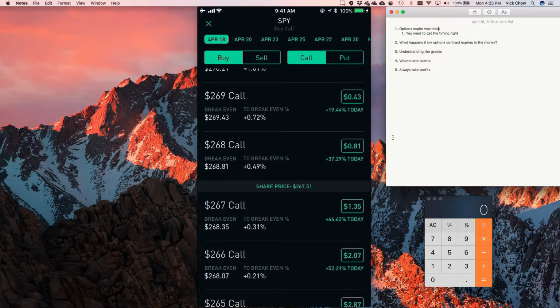Typically how I trade, a lot of times I do trade on the day of expiration. So maybe on a Wednesday I'll trade this. Depending on what it is, I'll buy a couple of these and I'll trade the daily chart. However, I don't always trade the daily chart. Sometimes I trade weekly. Sometimes I trade monthly. It really depends on your assumptions. So you need to get the timing right.